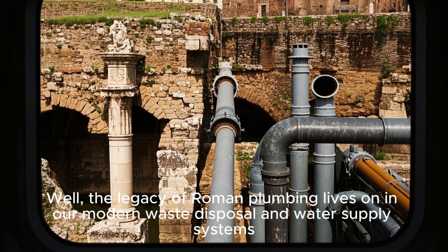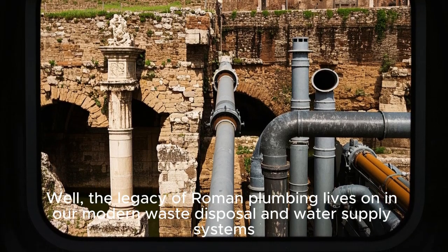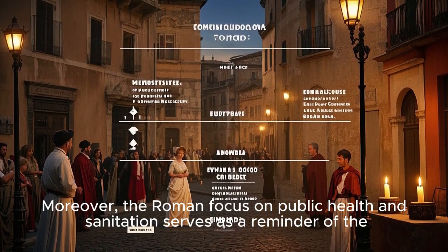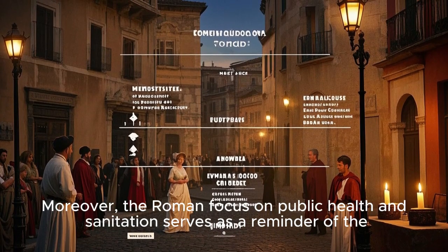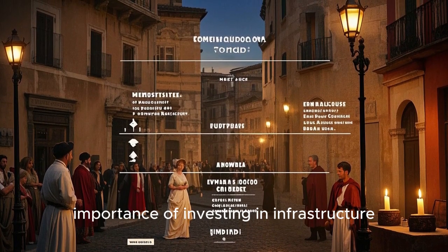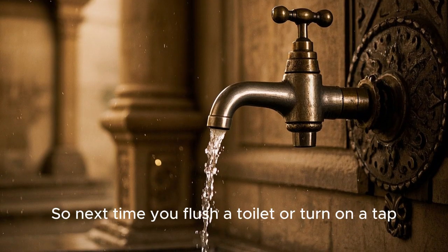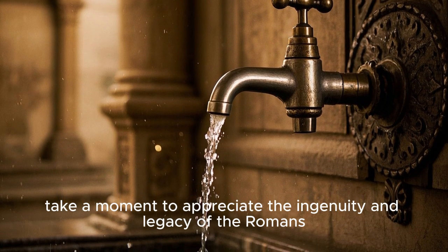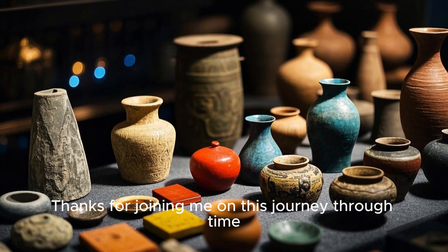Well, the legacy of Roman plumbing lives on in our modern waste disposal and water supply systems. Moreover, the Roman focus on public health and sanitation serves as a reminder of the importance of investing in infrastructure. So next time you flush a toilet or turn on a tap, take a moment to appreciate the ingenuity and legacy of the Romans. Thanks for joining me on this journey through time.